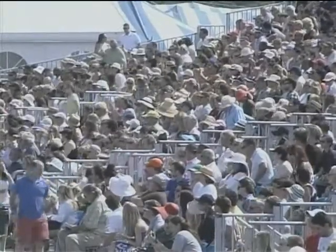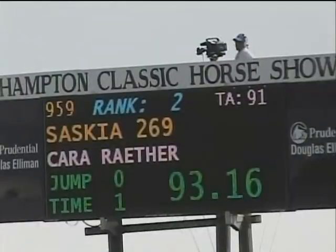But she was faster than Candace King, who went without poles down, had 2 time faults. So she's in second place all by herself. I tell you what, beautiful ride. I'm really happy for her. Well, good ride for Kara Rather.